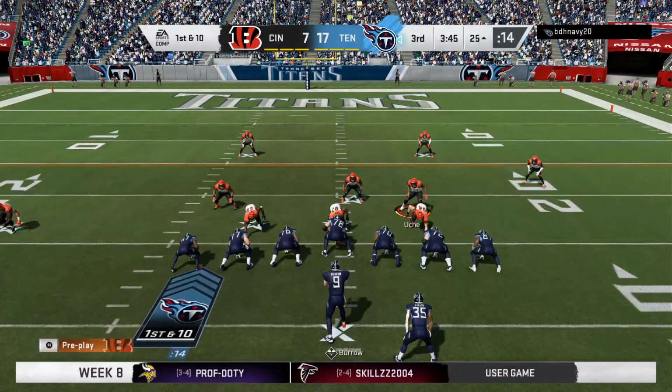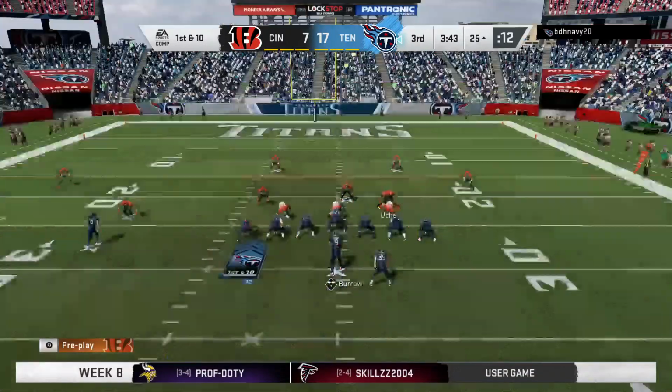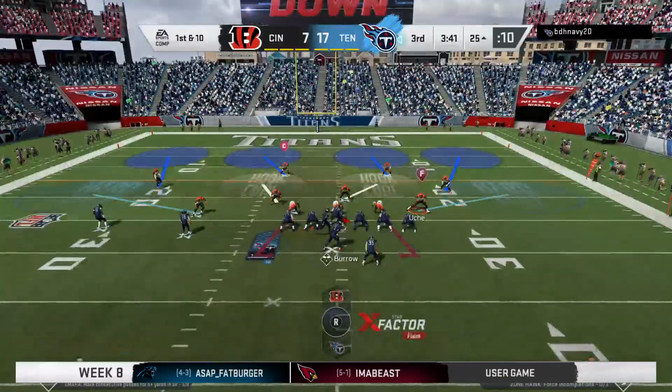Check your hot read. Recon, 132 fighter.